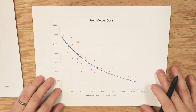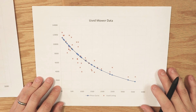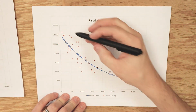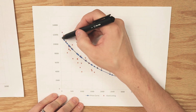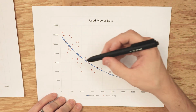Today we're going to talk about used mowers, depreciation, life cycle cost, and what's the sweet spot for the operating life of a machine. So first off, what I have here is a bunch of used mower prices on the market for a particular style mower. And I have a curve that fits through all those dots. So let's look at some examples.